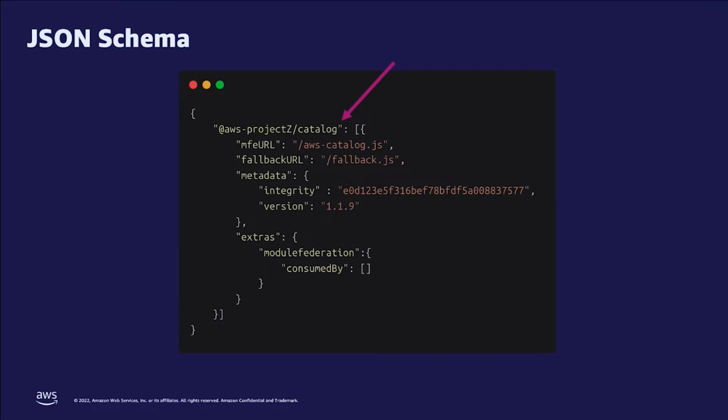So the schema is very simple. You have an ID that is composed of a project ID / the name of the micro-frontend. And then you have the micro-frontend URL that will be loaded in case you want to load this micro-frontend. You have also a fallback that can point to a static file that maybe is available. Maybe it's not the latest version. Maybe it's, let's say, some data, but at least you show something to the customer.